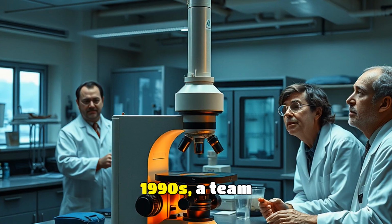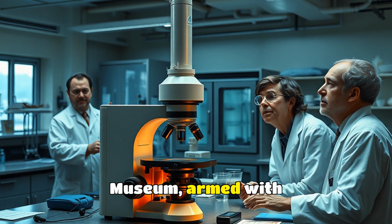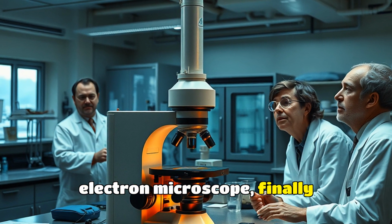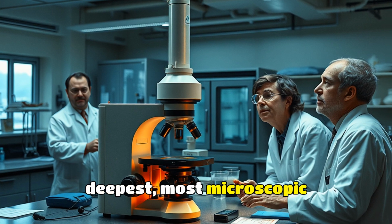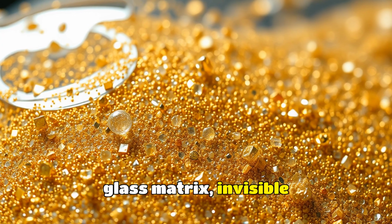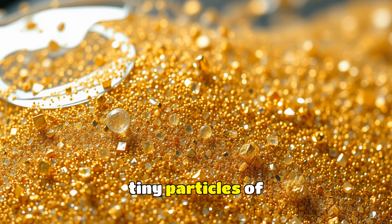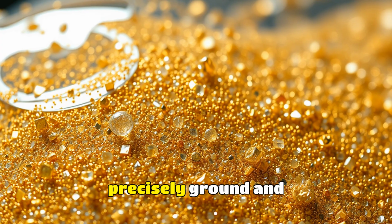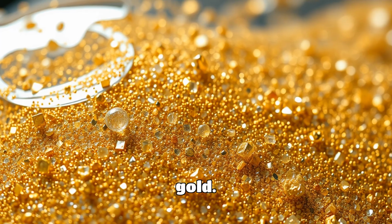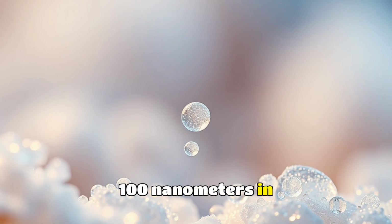In the early 1990s, a team of visionary scientists at the British Museum, armed with the revolutionary power of the transmission electron microscope, finally unraveled the cup's deepest, most microscopic secret. They discovered that embedded within the glass matrix, invisible to any traditional microscope, are incredibly tiny particles of gold and silver, precisely ground and mixed in a ratio of approximately 3 parts silver to 1 part gold. These particles are approximately 50 to 100 nanometers in diameter.